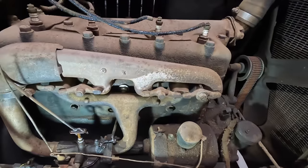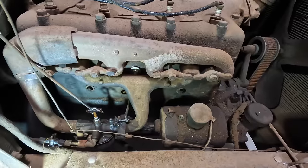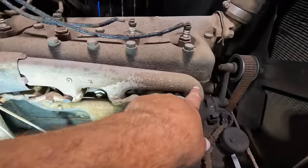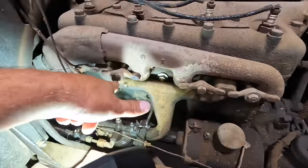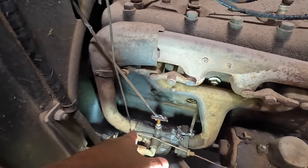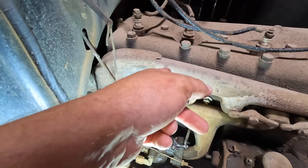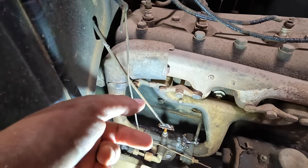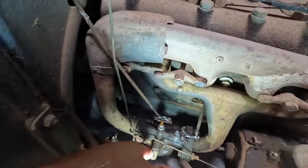I have no idea. So, from what I can tell, this is the exhaust, and it runs straight back. This tiny little thing is the intake. There's your carburetor, which looks like it siphons air from right at the hot exhaust. Very strange, but I'm assuming that's how this works. Little bitty carburetor down there.